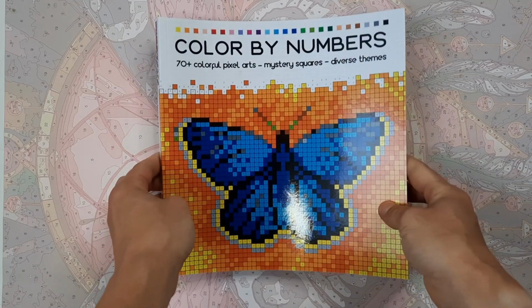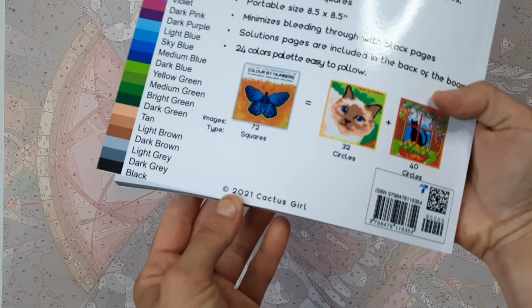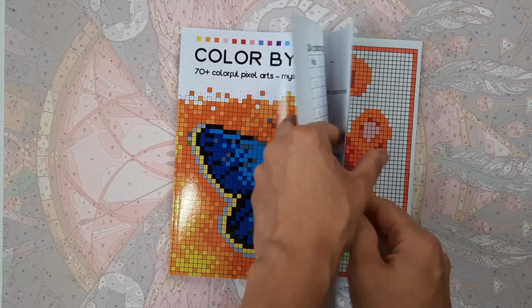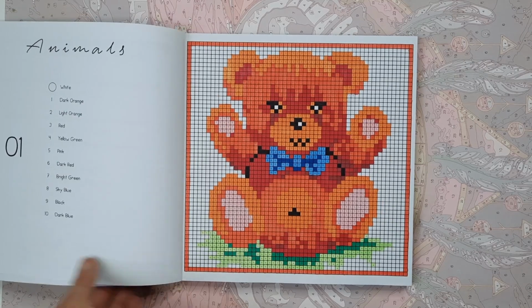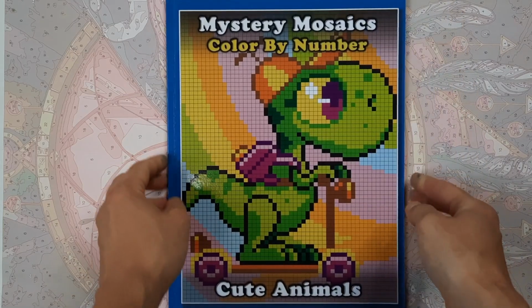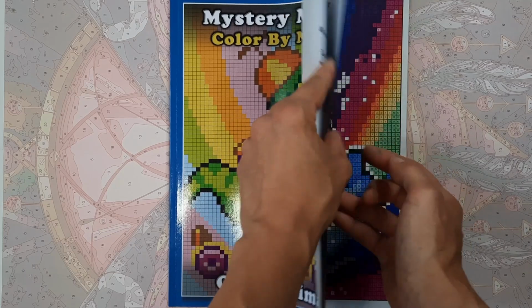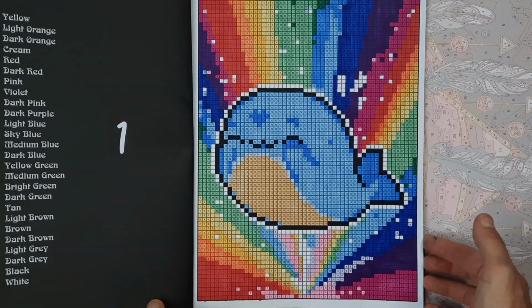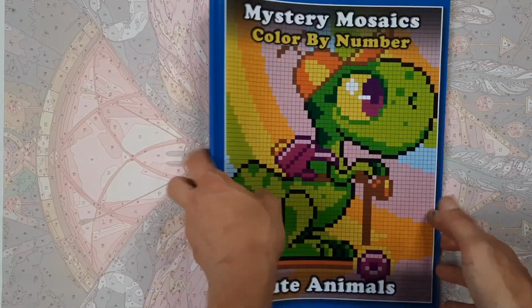Then we have the Color by Number 70 Plus Colorful Pixel Arts by Cactus Girl. I really have to be in the mood to do pixel images, and I was in June, so I did this cute little teddy bear here. Alcohol markers. And in the Mystery Mosaics Color by Number Cute Animals, also by Cactus Girl, I also did the very first image. And it's this happy rainbow whale. The whale is not the rainbow, the rainbow is in the background, but you know what I mean. It's cute and it's pixely. So yeah, I like it.